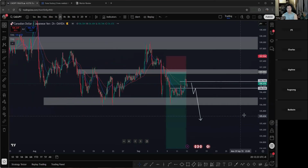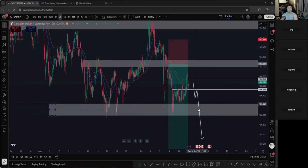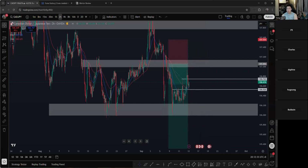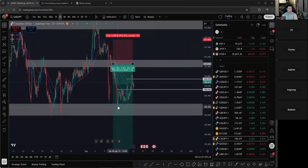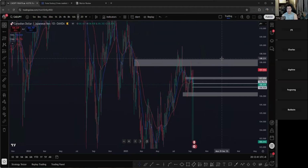If you have not entered, I would still suggest you don't short it at 106.52. Wait for a break below 106.12. Okay, so Cat Yen, still holding on to the trade, and this coming week I'll still focus on this one. I know it's a little bit slow, but go back to the entire game plan on this pair.